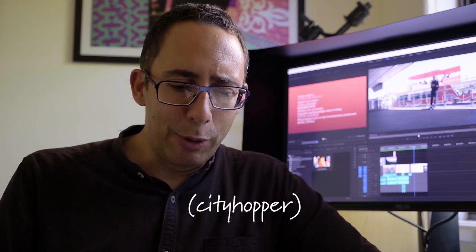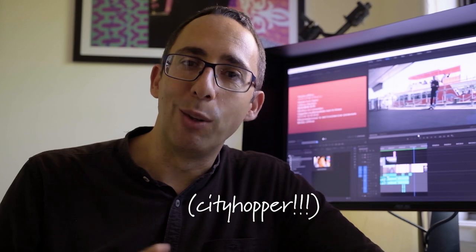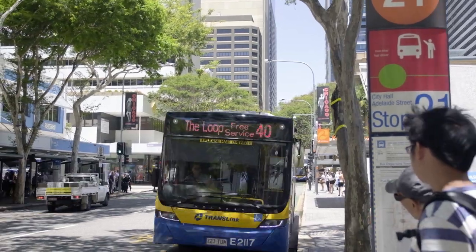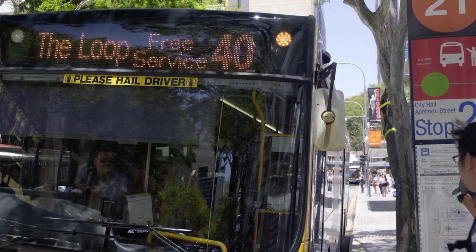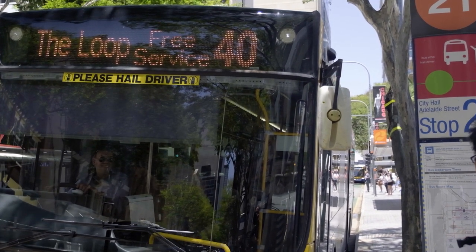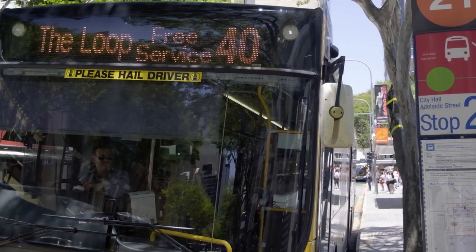City Hoppers are awesome. Anyway, enough about my Citycat admiration. There's also free services on buses as well. And just like the Citycat that you can take as a loop, just for a bit of a free tour, you can do the same with the free bus loops. So you can take the 40 or the 50, and that'll take you around through the city. A good stop off on that one is the Botanic Gardens. There are other great spots to stop off, but I'm going to do a video on that specifically later.